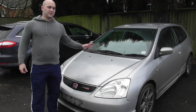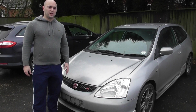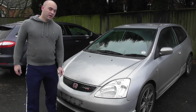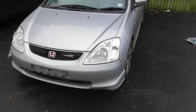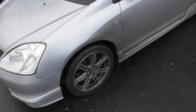Rundown of what I think is one of the best cars you can get in the UK for about 2 to 3 grand. It's the Civic Type R from 2001 to 2005. So this is a 2 litre VTEC lump. It's a K20A engine, very revvy engine, very powerful. It's around 200 bhp when it came out of the factory.